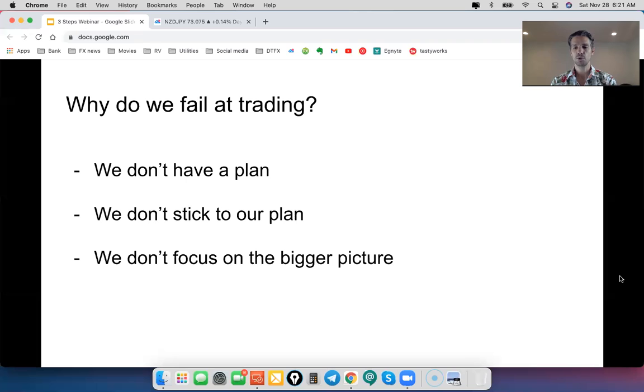So those are a few more details that we need to keep an eye on. And then we've also got to make sure that we've got a good, clear, bigger picture, right? Trading is... I hear people tell me this a lot. And so these are why I bring these things up.